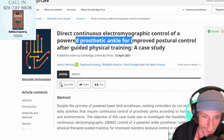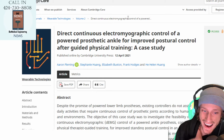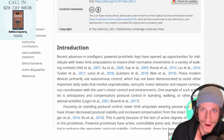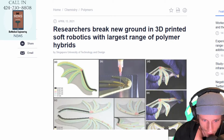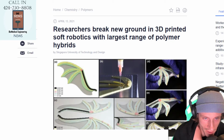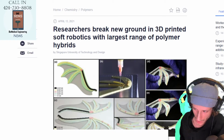postural control after guided physical training. Alright, cool. Yeah, let's move on. Alright, let's go back to 3D printed soft robotics with largest range of polymer hybrids.